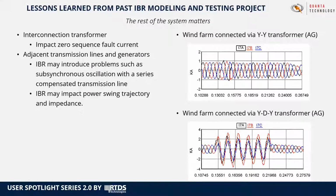We can see that in the Y-delta-Y transformer case, the system is able to drive a lot more zero sequence current at the transformer high side during this A-to-ground fault. This will make a huge difference to the distance relay when detecting phase-to-ground faults. Depending on the applications, it may be important to accurately represent the rest of the system in your model.